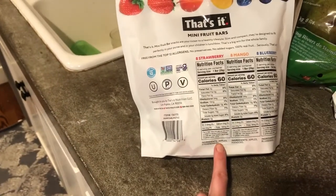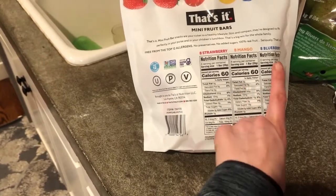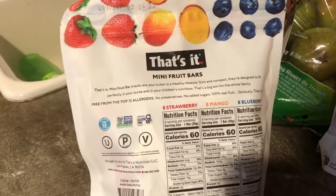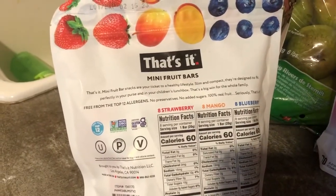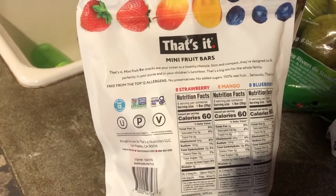The strawberry one has apples and strawberries. I mean, they all have apples, so the mango one has apple and this has apple, and it's just the press. No preservatives, no added sugar. They're vegan. I mean, I'm trying to feed them better food.